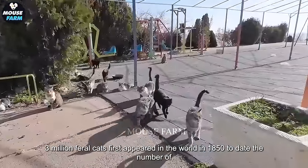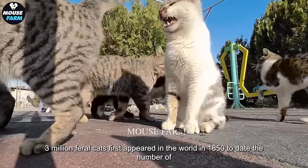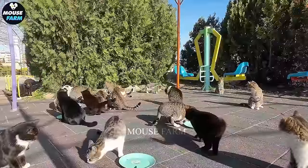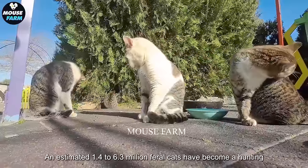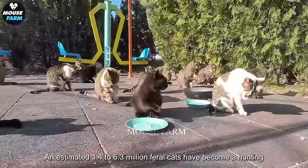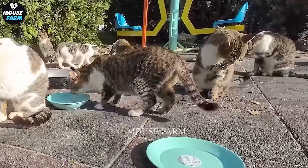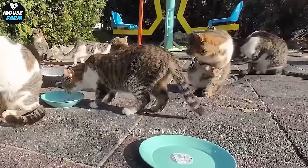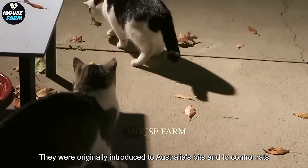Feral cats first appeared in Australia in the 1850s. To date, the number of feral cats in Australia is estimated at 1.4 to 6.3 million, and they have become a hunting name for Australians. They were originally introduced to Australia as pets and to control rats.